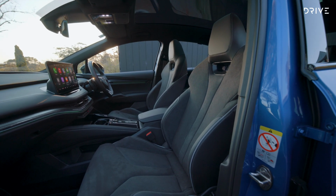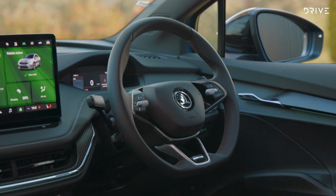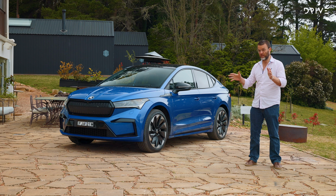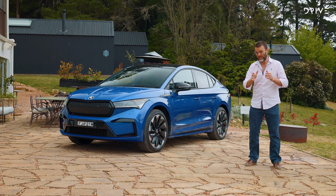Now, another thing to note here is that this vehicle has actually been on sale in Europe for around 4 years. But the good news for Australia is we've got the updated model. So we've got a bit more tech, we've got more driving range, we've got faster charging speeds as well. This is a better vehicle just about overall. And I've got to say, in terms of pricing, it is in the right area.